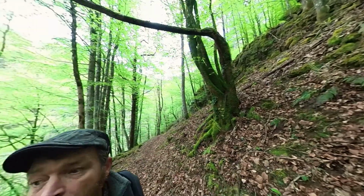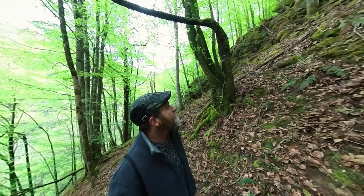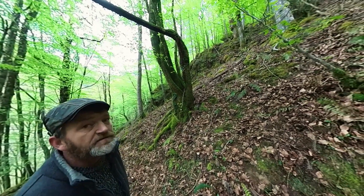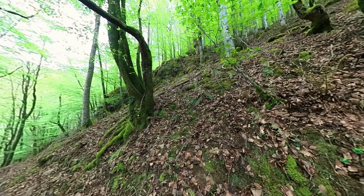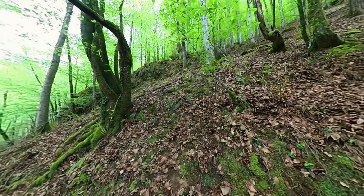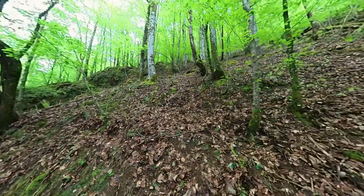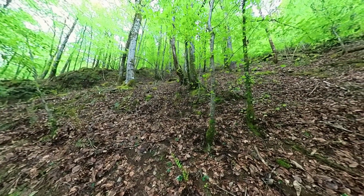Just trying to look at the lay. I don't want to continue too much further down this track because it is actually a walk for another video. It goes to another abandoned house. So I don't want to kick the backside out of this one. I wasn't actually planning to come down here. I was planning to stay at the river, but I just found, like I said, it's a little bit too noisy.